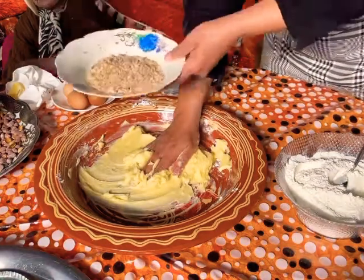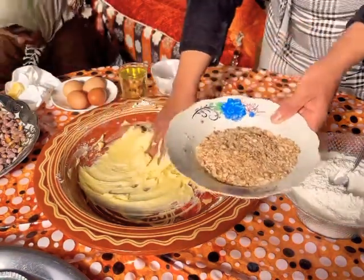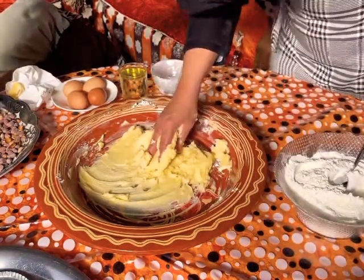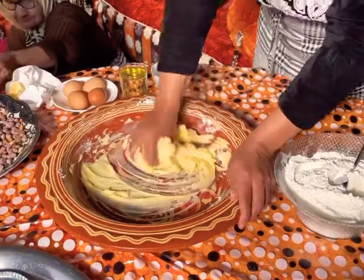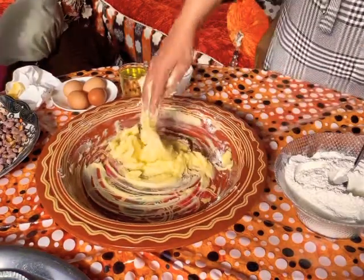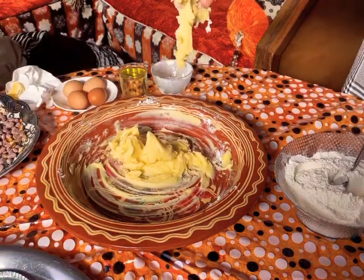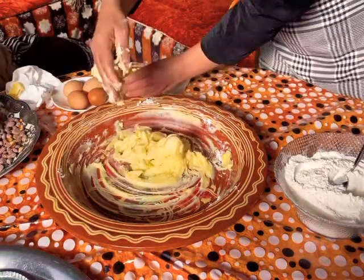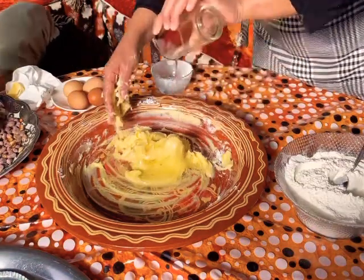This is the big one. Okay. So you want to grind your peanuts to a medium powder. The big plate there, it's called gasa. Gasa. Yes. Okay. Okay, then we're adding the oil.